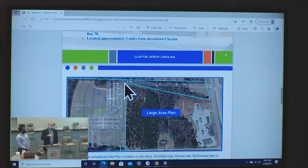But as far as kids leaving the campus, we don't bus, so the kids are brought to and from school by their parents, and there are no sidewalks, nor will there be any sidewalks running down that driveway down to Business 70. That's a bad idea. NCDOT doesn't want people walking up and down the side of the highway, nor do we want to encourage kids to leave the campus and go walk up and down the side of the highway.